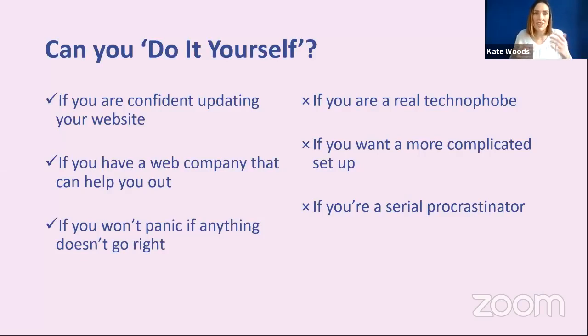If you want it set up so that your inventory is automatically updated, that's going to need a little bit of extra development work, and therefore I would get a pro in. And also, if you're a serial procrastinator, there are enough phases of setting up a shop that it can take weeks and weeks and weeks. It doesn't need to. As I said, I genuinely believe you could have one set up by the end of the day tomorrow. But if you are a procrastinator, it's probably not the best project for you. I think your time could be used more wisely.